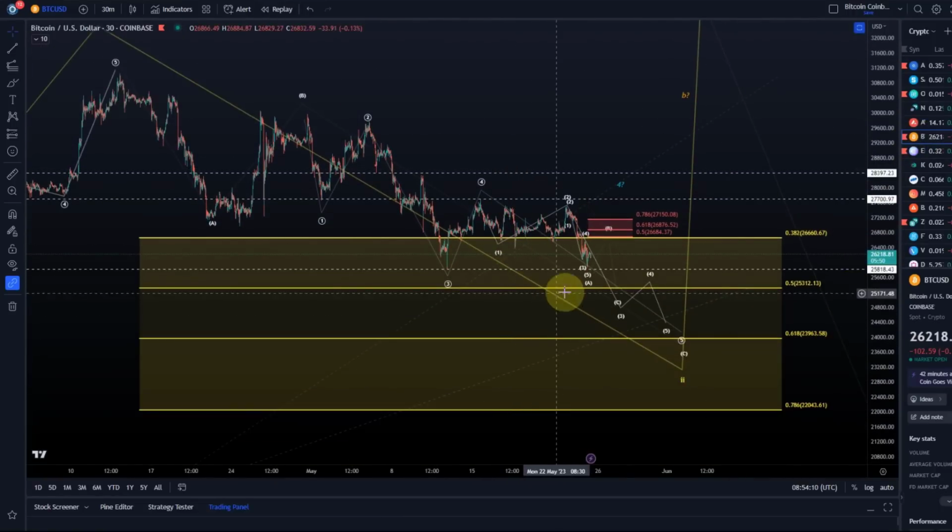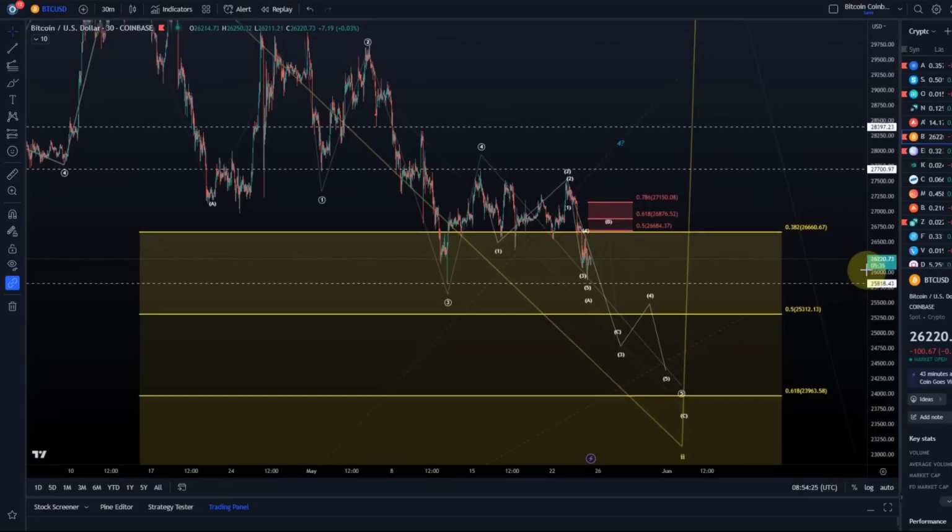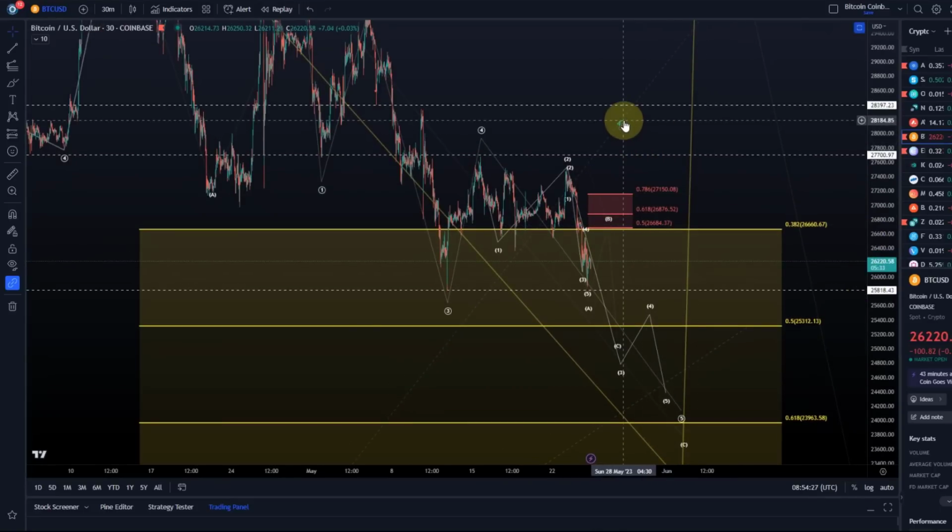I don't think anything else is to add. So you are aware of resistance. A break above 27,150 would not necessarily be bullish, but it would certainly mean that this particular direct downside scenario may need to be revised. For example, the blue count is still valid. They are the two that I'm observing.